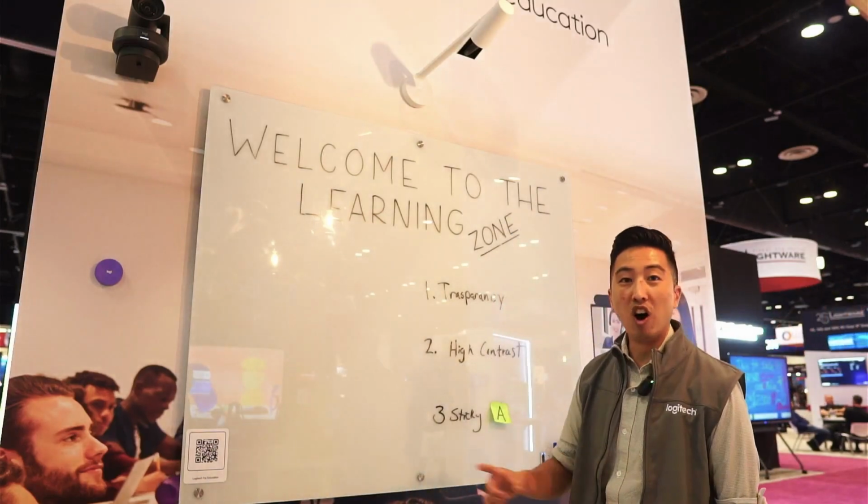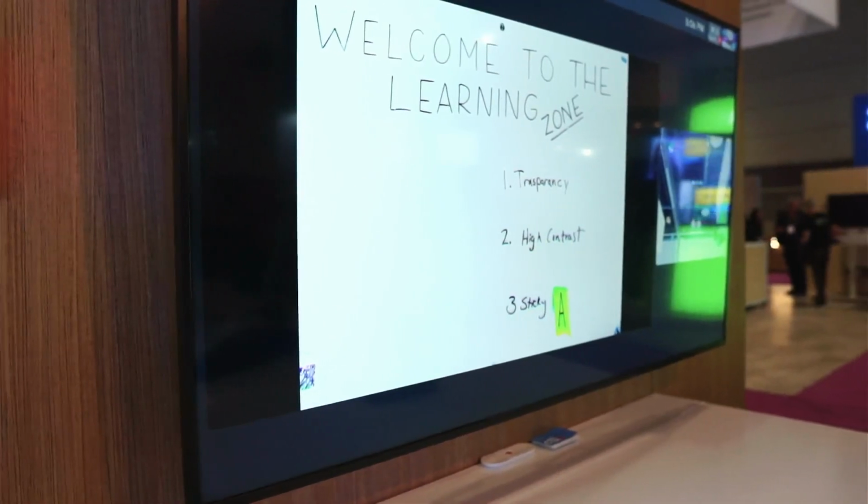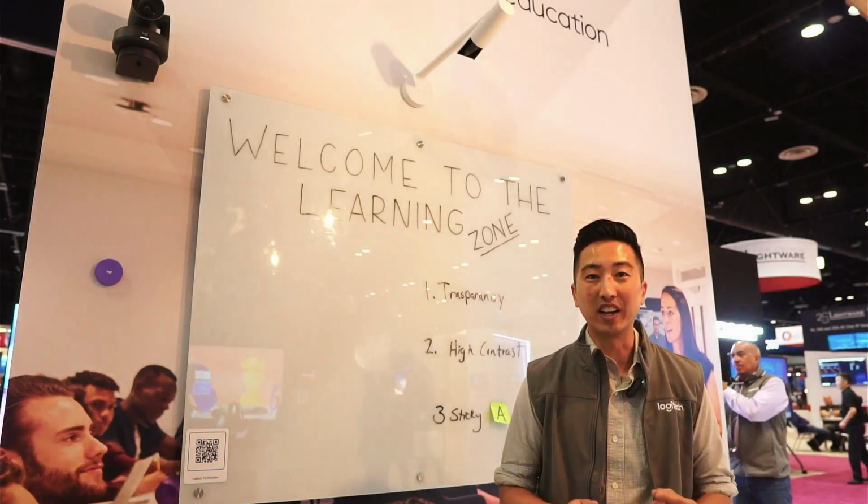That remote participant will also see high contrasted colors, so that sometimes that red, that green doesn't come out exactly the way you want it to on the whiteboard, but not for the remote participant. That's going to be a bright green and a bright red.